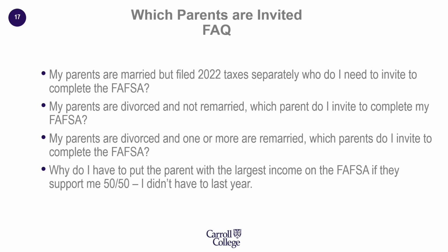So if the parent with a new spouse is supporting you more than 50%, then you must invite the remarried parent and the new spouse to complete the form. Furthermore, if said parent was recently remarried and did not file the 22 tax form with the new spouse, then the student would need to invite both the parent and the new spouse to contribute to the form. And I know that gets a little tricky. So put your questions in chat if you have questions on some of these.